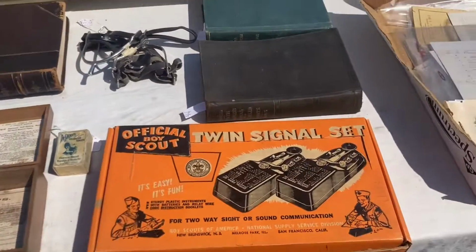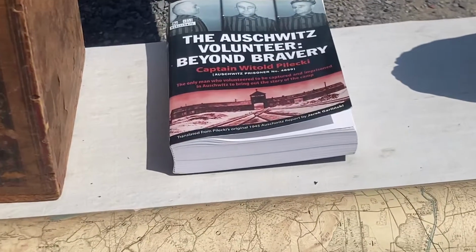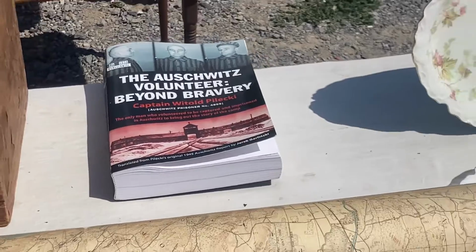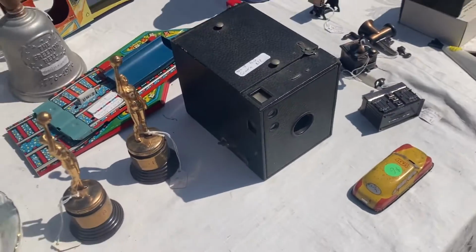Some neat things at this table. And look at this book. I'm not going to get it, but it looks very interesting. Here they have a vintage camera.